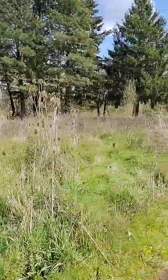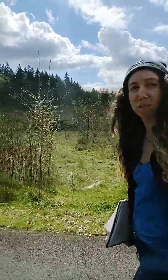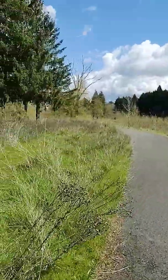You can almost see it through the video: there are more open spaces on the right-hand side. On the left is closer to Johnson Creek, so there's more riparian area on the left-hand side.